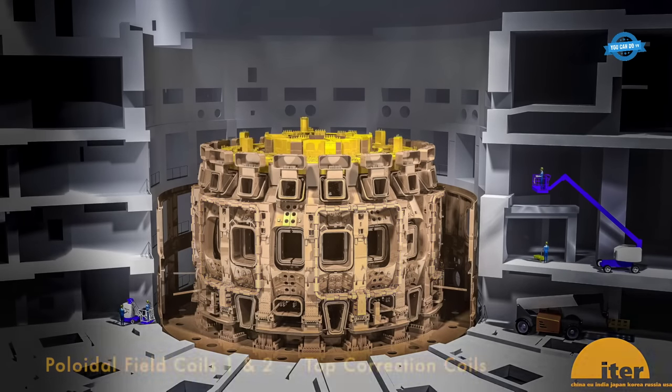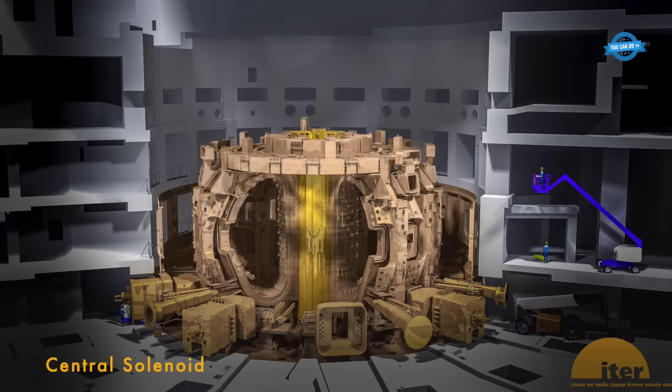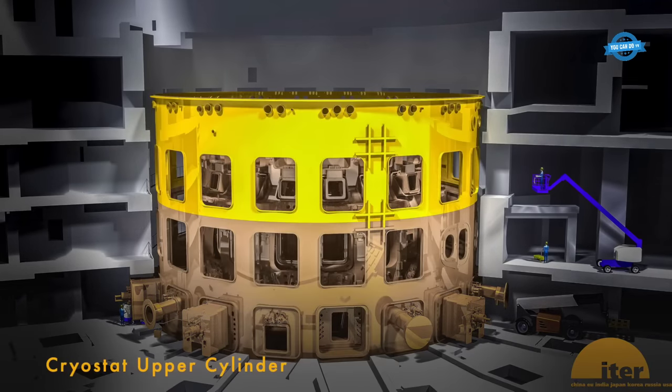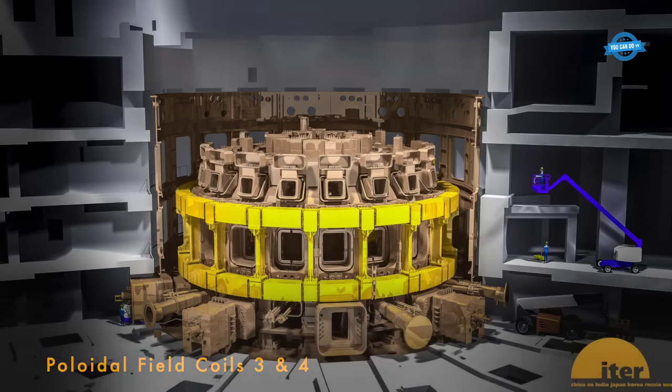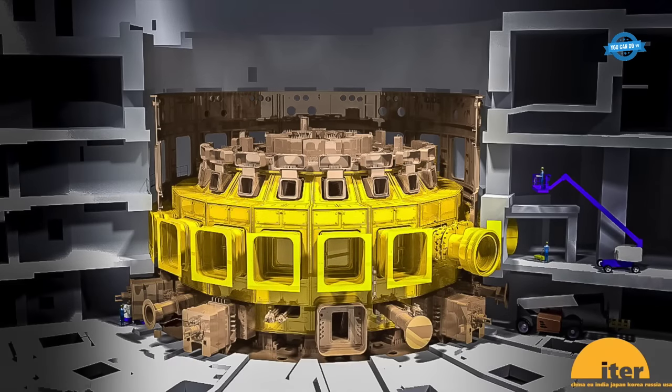The next phase of the assembly process involves the installation of the Tokamak components, which includes the massive magnets that are used to create the magnetic field necessary to confine the plasma. This is followed by the installation of various other components such as heating and cooling systems, diagnostic equipment, and control systems.